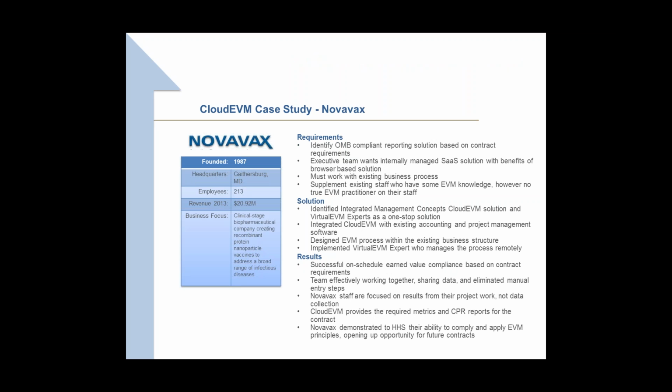This is a small company, Novavax. They are operating in the cloud. I should mention that you can operate on-premise; obviously, it's a web-based solution. Pantex is operating in a highly secure environment, so they are an on-premise solution. Novavax operates in the cloud because they've got a health and human services customer.